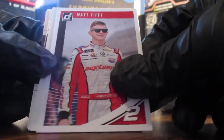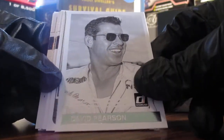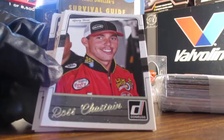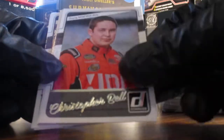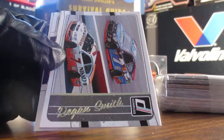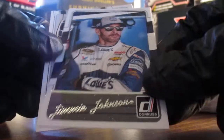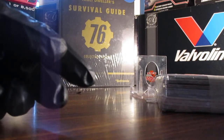Matt Tifft again. David Pearson. That's a nice one. The Silver Fox. Jamie McMurray. Ross Chastain. Austin Dillon. Christopher Bell. Looks rather young there in that picture, doesn't he? Ben Kennedy. Regan Smith. Matt Kenseth. Jimmy Johnson. Ryan Newman's Cat, number 31. Okay, that's one stack.